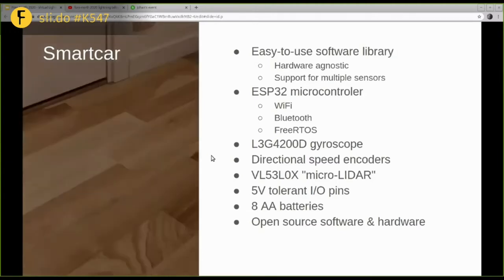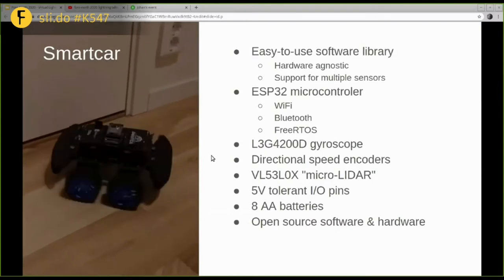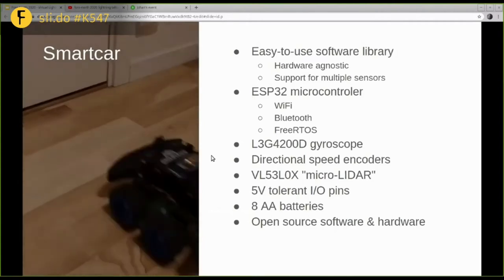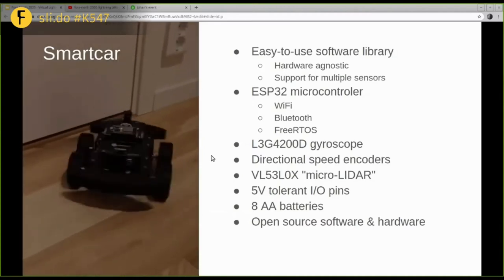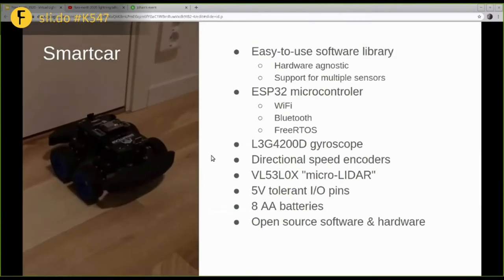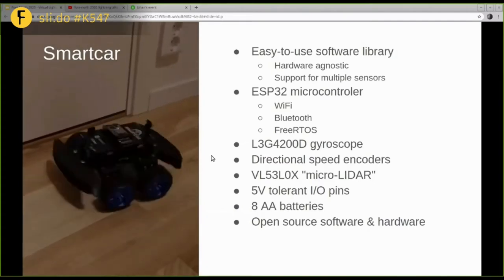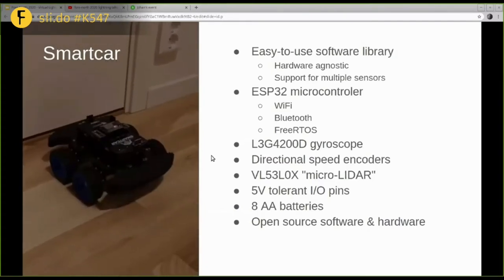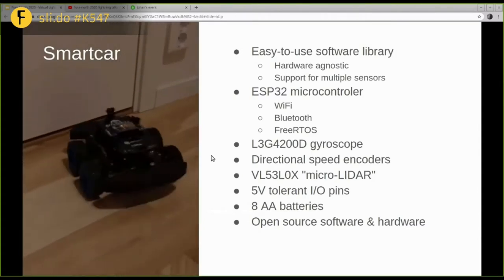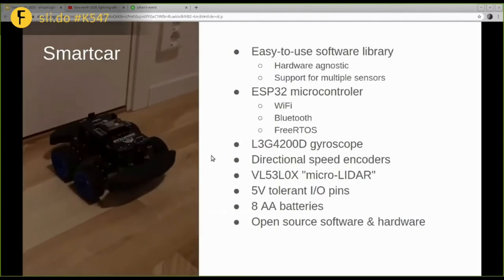The latest iteration of the hardware, because remember, you can just take the software and run it wherever, is based around an ESP32 microcontroller. And this gives us access to connectivity with Wi-Fi or Bluetooth, and even for the more advanced users, some real-time operating system functions. It comes with a gyroscope, wheel encoders that are able to measure how much the car has moved and also towards which direction. It has some sockets for four micro LiDAR sensors, 5-volt tolerant pins, which is very important for hobby projects, since many low-grade chip sensors still work on 5 volts. It takes 8 AA batteries, and it is fully open source software and hardware.